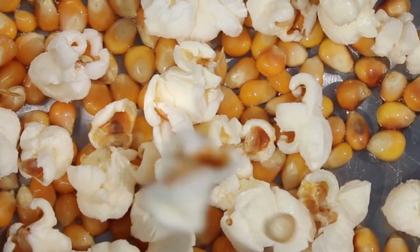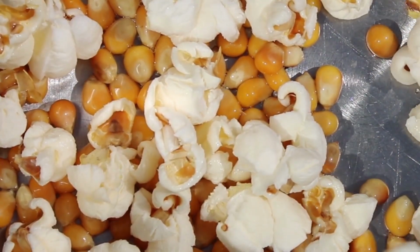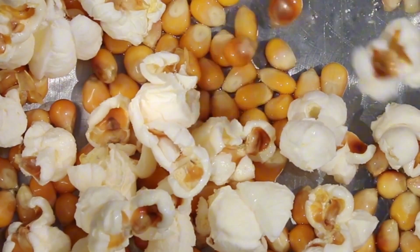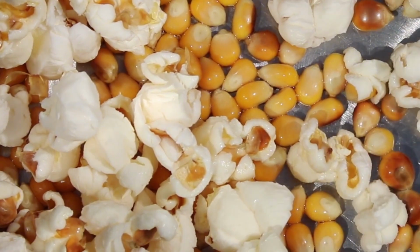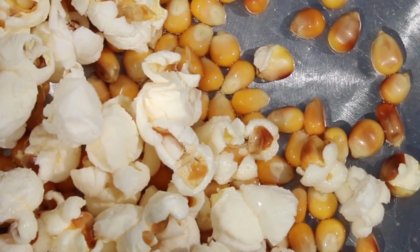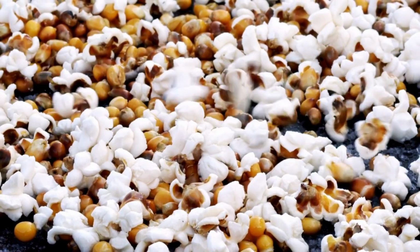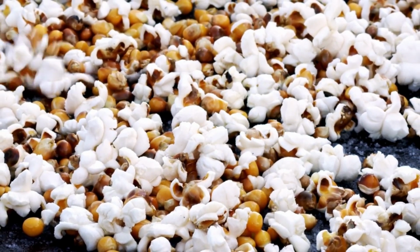Those unpopped kernels at the bottom of every bag are called old maids inside the popcorn industry. Kernels that had microscopic hull fractures, lost their internal moisture before reaching popping temperature, and were never able to build the pressure required to expand. Despite decades of engineering effort, no manufacturer has eliminated old maids entirely. They are, at this point, considered an accepted characteristic of the product rather than a defect to be solved.